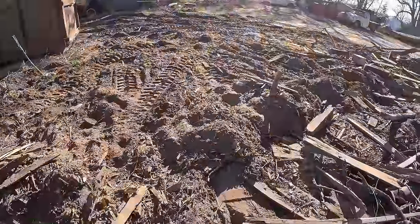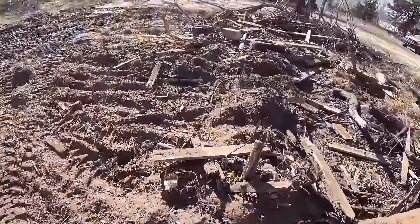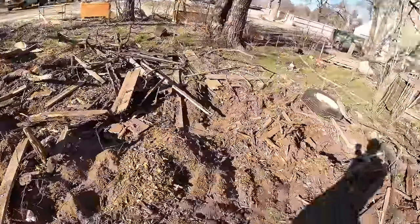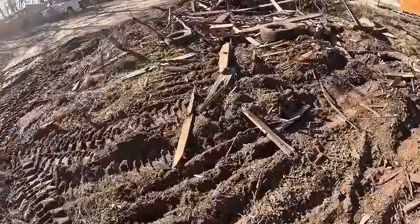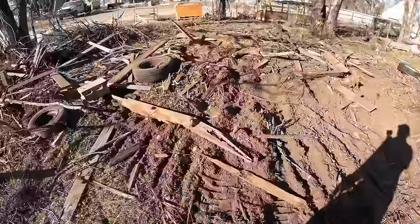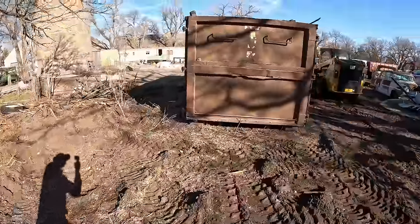Making progress getting rid of this great big pile of stuff that was here. It's kind of a disaster now. It's all little tiny small stuff. If I use the excavator, I dig big old chunks of the dirt out. The skid steer, it all falls through the grapple. So what I'll probably do is just go ahead and stop. This dumpster is pretty well full anyway.